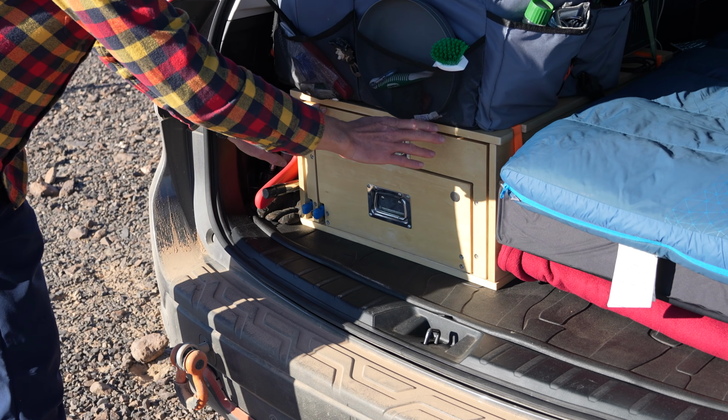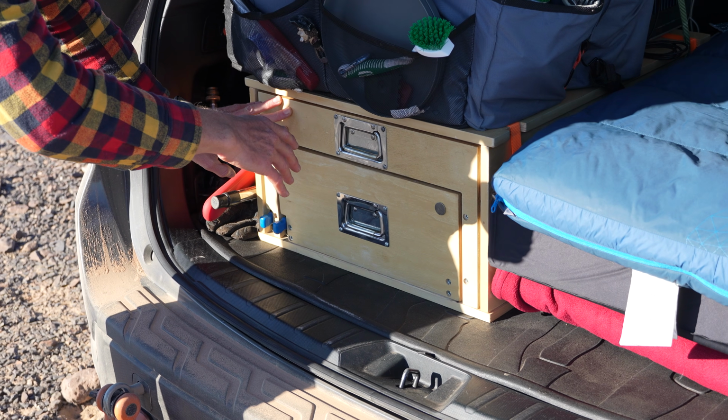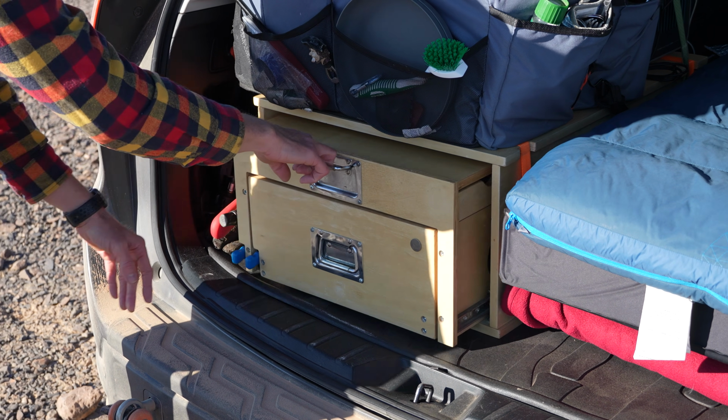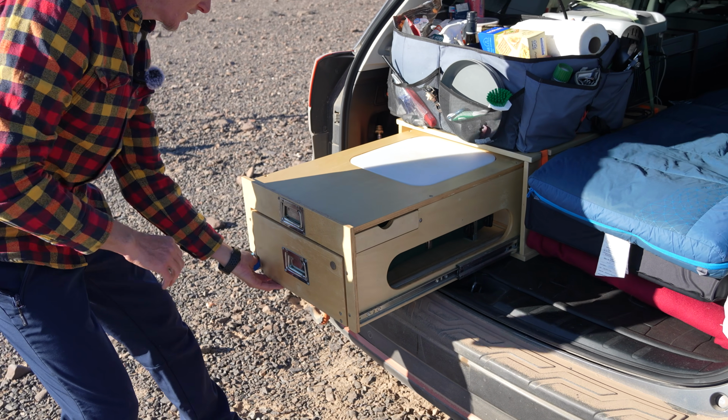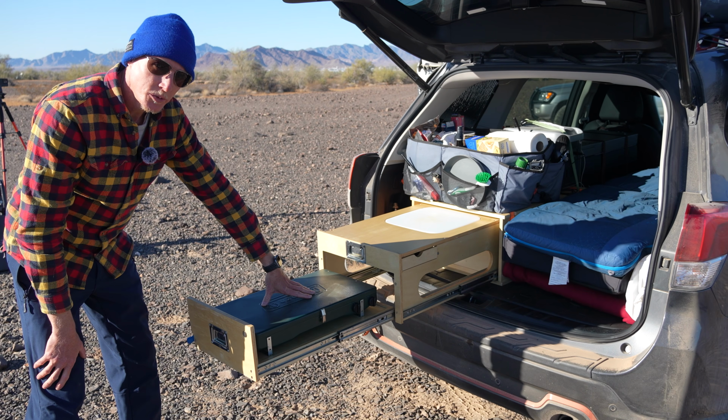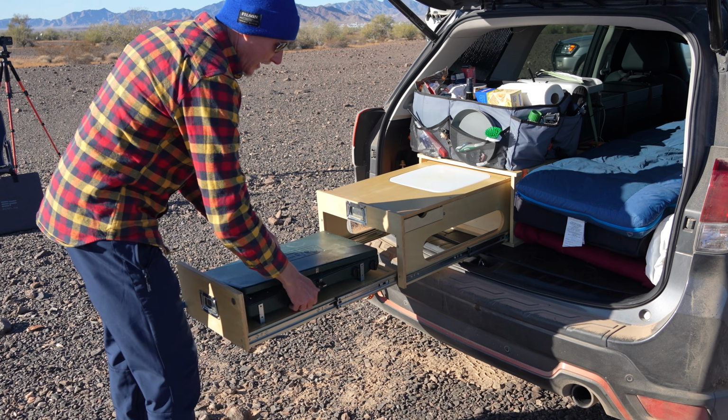So it's right here. This is a box that I purchased online. I did not make it. I don't have the right tools nor the right know-how to make it, so I bought it. But it's very cool. It slides out on sliders, and it's got 2 parts. And there's my 2-burner stove. This is a Coleman 2-burner stove.